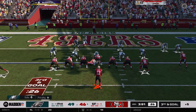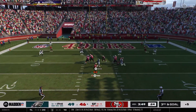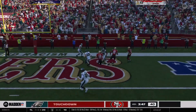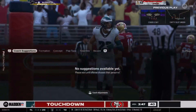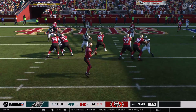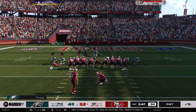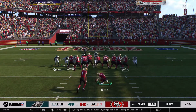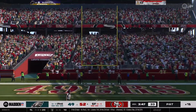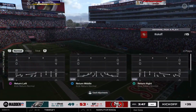Back to throw it. He will score. It's a San Francisco touchdown. The 49ers take a 4th quarter lead. A chance to take their lead beyond a field goal on this point after. The point after splits the uprights, and the 49ers take a 4-point lead.